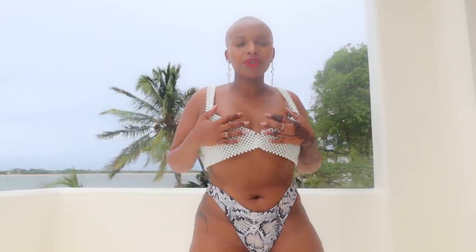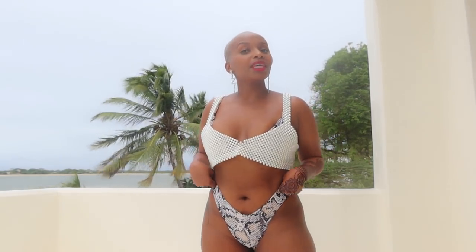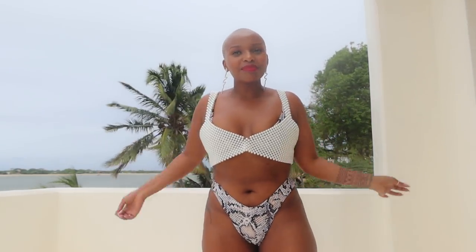We're doing a quick little photo shoot because why the hell not? It's a bikini. Let me show you. Let me just adjust before, you know, slips happen. So I am pairing this Arabella top. It's a pearl top. The bikini that matches this is underneath it. And then the snakeskin bottoms, these are from Bikini World. She a vibe. She cute. We're here for it.